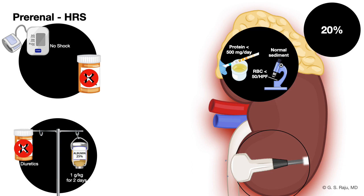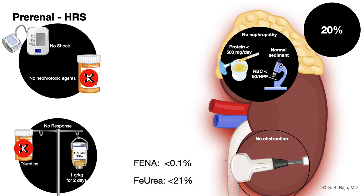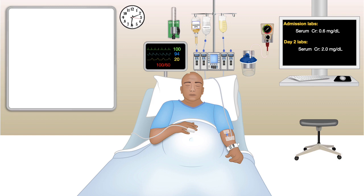Make sure there is no shock, there is no exposure to nephrotoxic agents, and you've given volume expansion after stopping diuretics, intravenous albumin, 1 gram per kilogram for 2 days. Even then, the creatinine doesn't budge. You've examined the urine for protein, and you've examined the urine under a microscope for RBCs. There's no proteinuria, there's no hematuria, and the sediment is okay. Then you say there is no nephropathy. You also do an ultrasound to rule out obstruction. And then you look at the fractional excretion of sodium, less than 0.1%, and fractional excretion of urea, less than 21%. When you put all of these things together, you make a diagnosis of hepatorenal syndrome.